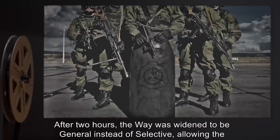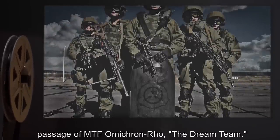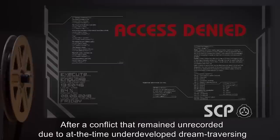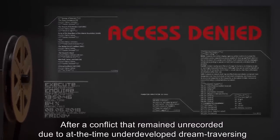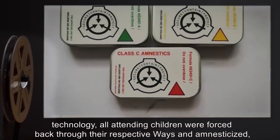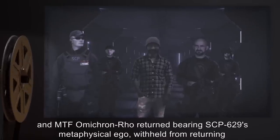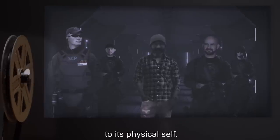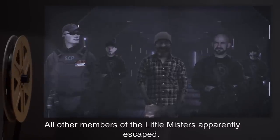After 2 hours, the way was widened to be general instead of selective, allowing the passage of MTF Omicron Rho, the Dream Team. After a conflict that remained unrecorded due to at the time underdeveloped dream traversing technology, all attending children were forced back through their respective ways and amnesticized, and MTF Omicron Rho returned bearing SCP-629's metaphysical ego, withheld from returning to its physical self. All other members of the Little Misters apparently escaped.